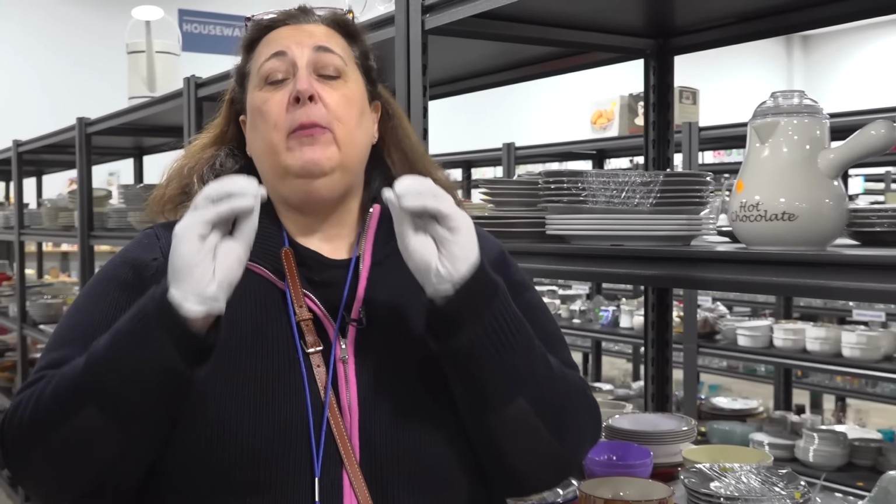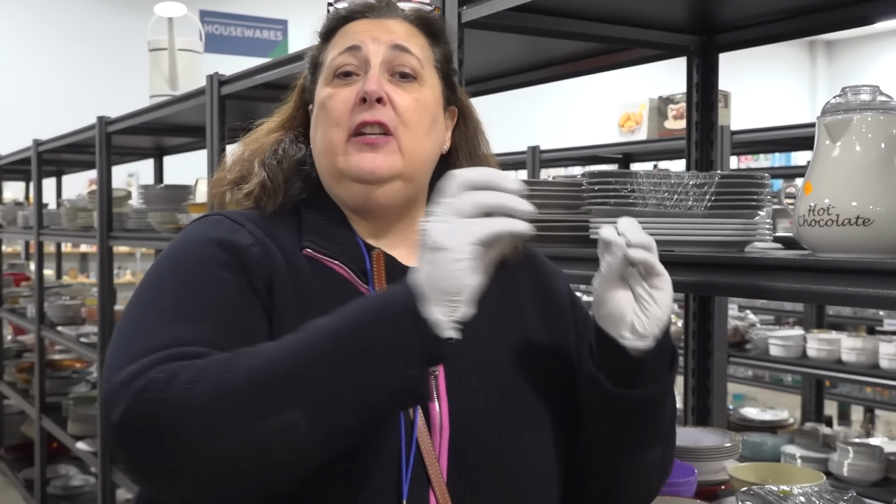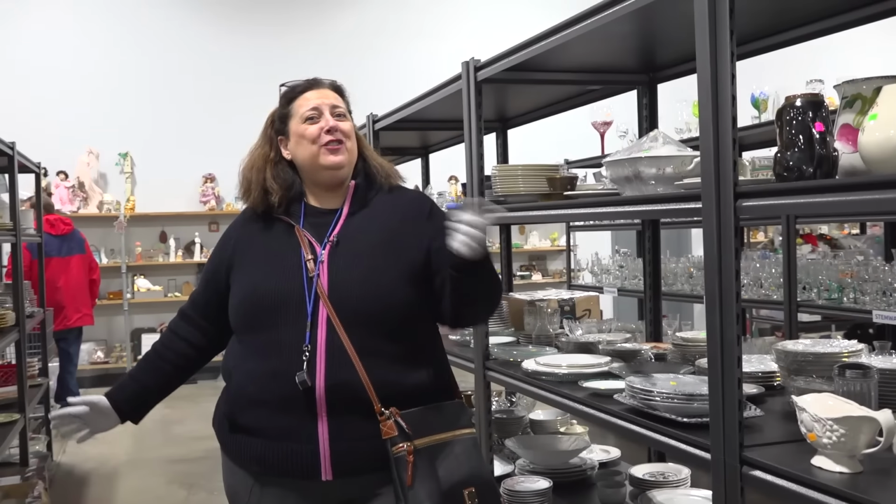I'm not a germaphobe. The reason for the gloves is to protect the objects from the oils on my hands. The oils on my hands can attract dirt, deteriorate objects, and devalue them. I leave everything here for you, so I don't want to devalue these objects. I found the treasures. There's more to come.